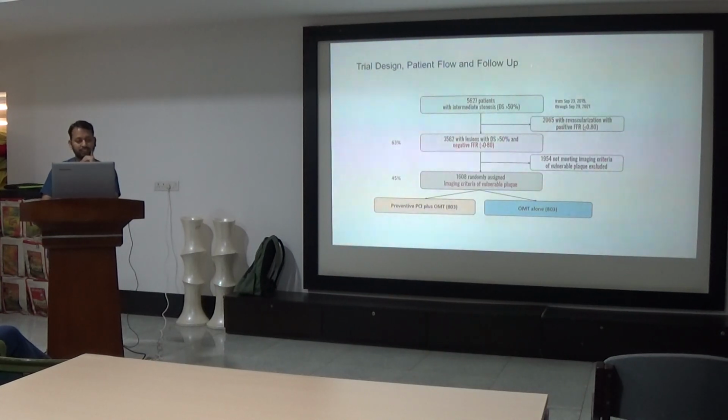So this was the trial design. Initially 5,627 patients were enrolled with intermediate stenosis, so the diameter stenosis is more than 50%.